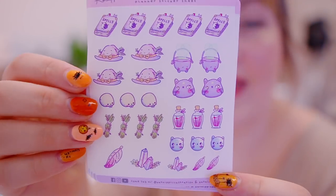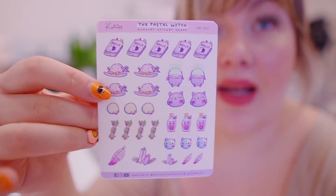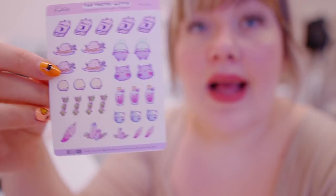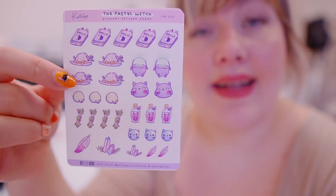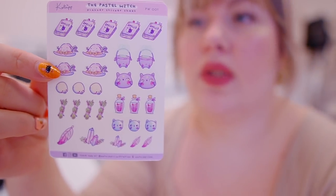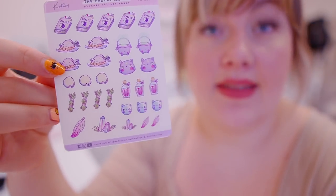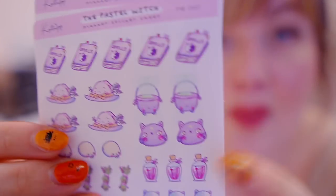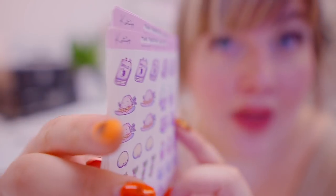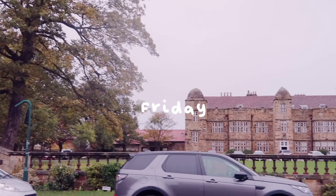So this is what I've been doing. So a little pastel witch sticker set. So they are planner size, because I still do have the pastel witch sticker packs in, and someone messaged saying that they would really like to see pastel witch planner stickers so that it fits comfortably in the planners. So that's exactly what I'm doing, but I've only managed to get this many cut out so far, so I've still got lots and lots to cut out, so I need to get to work on these.